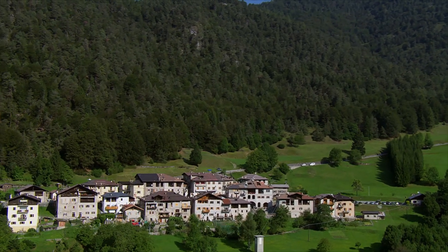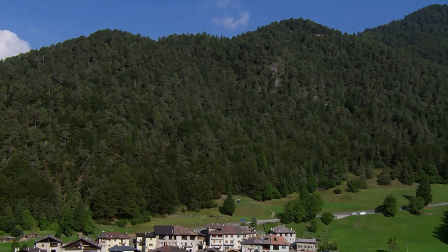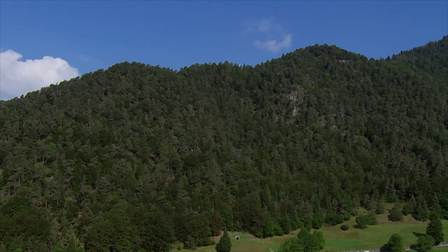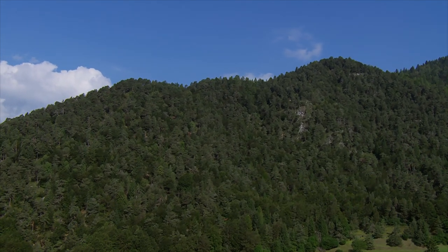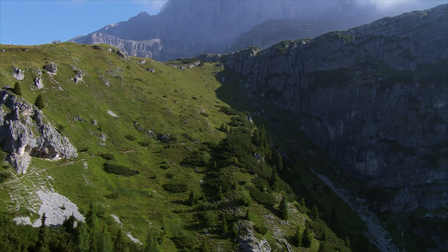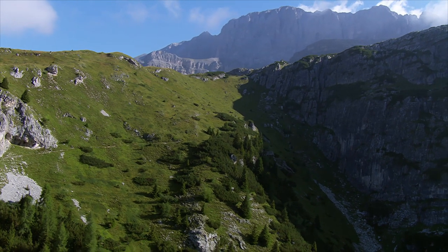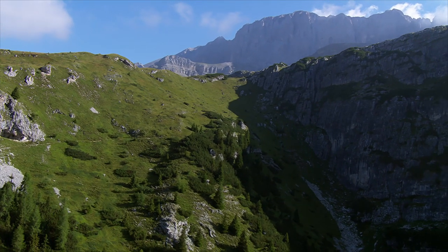In 1967, Adamello Brenta became the first national park in Italy. Today, the 620 square kilometer national park is the largest protected area in the province.